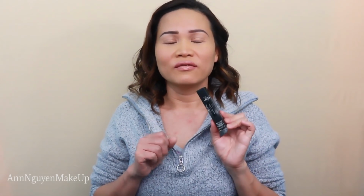They have 50 shades of this concealer. Yes, it's 50 shades. Fenty Beauty is known for their shade range. It's just amazing. You can pretty much get whatever shade that you need with this line, and they just dropped another 10 shades of their foundation, so that makes a total of 50 shades for the foundations and 50 shades for the concealer. So I mean, their shade range is just amazing.